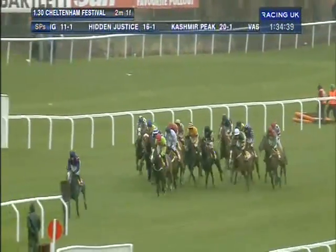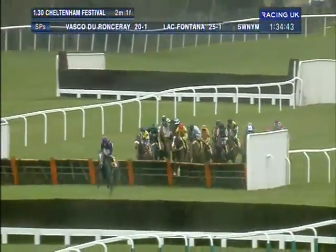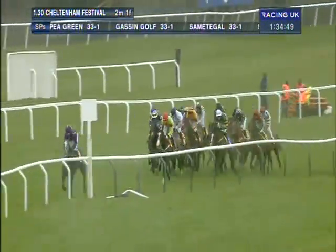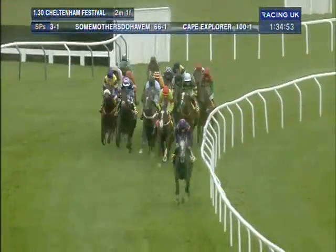They're still tightly grouped, the main body of the field, as they're still led by Dear Carly, clear of them by now a widening 4 lengths. Our Conor over in second. King of Dudes made a slight mistake. Kashmir Peak made a mistake. On the inside also, a blunder at the back of the field by Crispy Green. They take the dog leg turn.